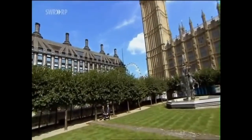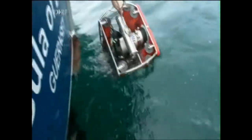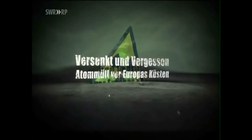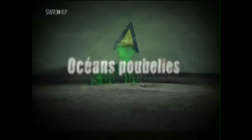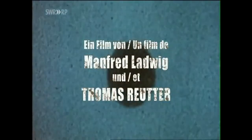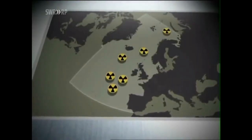We asked politicians about the legacy of the nuclear industry, what's actually going on down there at the bottom of the sea. And because the answers turned out to be unsatisfactory, we went looking for the barrels of nuclear waste ourselves. We are going to get to the bottom of what happened in the past. We want to know, where is it radioactive, and what is the source of radiation off the coasts of Europe?